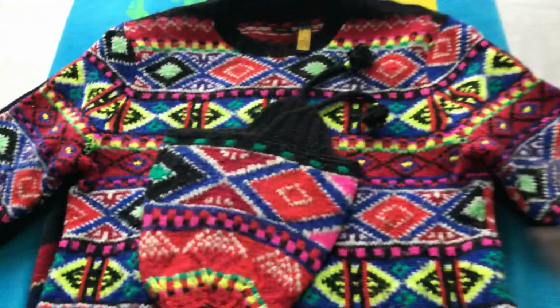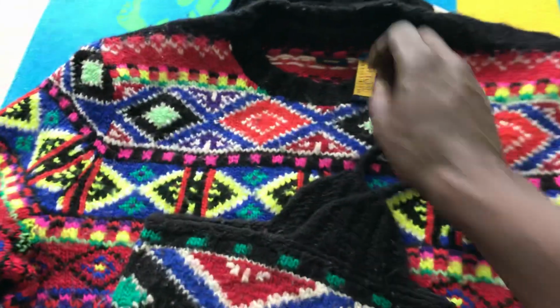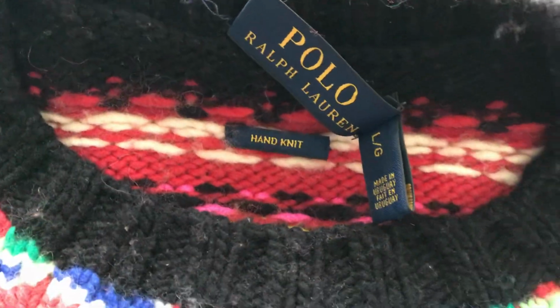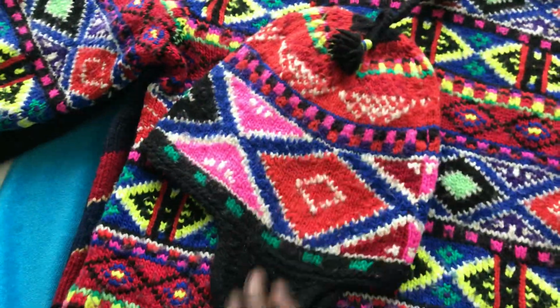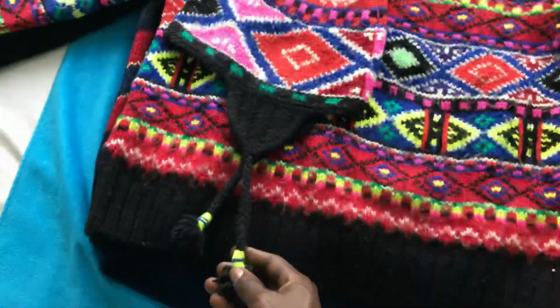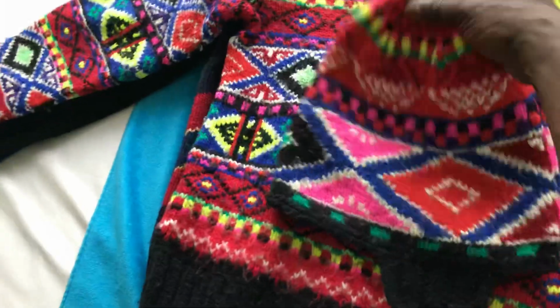Here we have my Southwestern style sweater, hand knit. This tag's falling off, but it's still holding on, as you can see. Hand knit. It's got the matching, I forget what they call these hats. Very, very dope. Very, very warm. It's extra big, but it fits just floppy on the top.